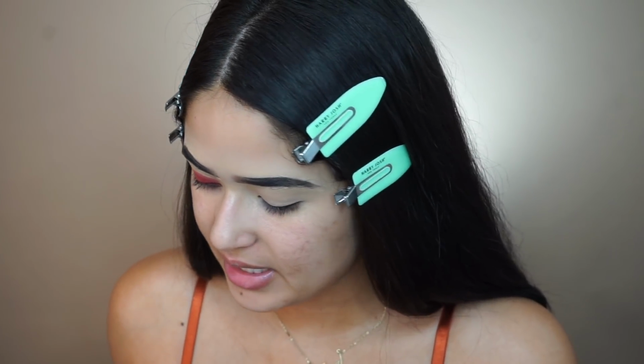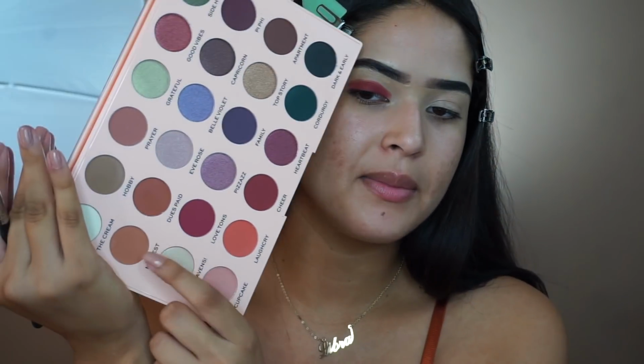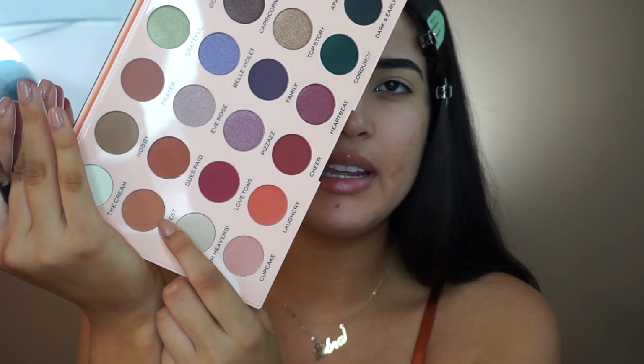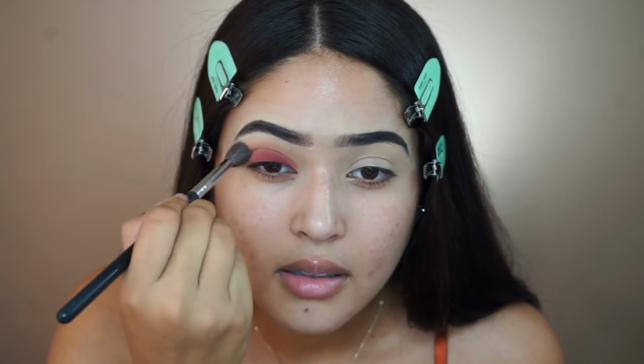Alright, and then after I have this as a base, I'm just gonna grab the shade in Midwest, which is this beautiful brown color right here. And I'm just gonna be using a blending brush to apply this on my eyes. This is the Morphe M535 brush.